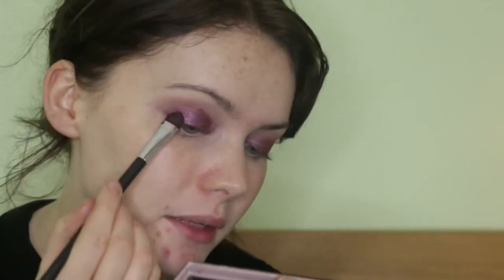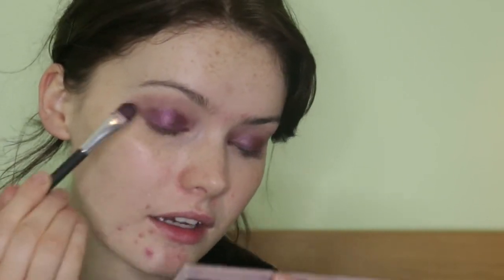Okay, this I'm going to go back into mulled wine, but I am going to dampen the brush slightly, so I'm taking my e.l.f. Makeup Mist. This is going to make the eyeshadow more pigmented, but it's also going to give a slight metallic finish to the eye as well, which I think is really beautiful and kind of perfect for a party look.